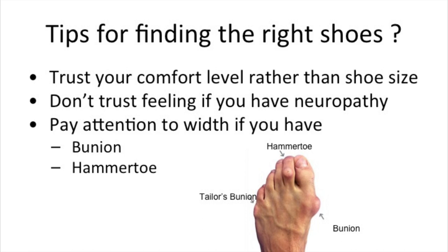I gave you one of the answers. Who knows what a bunion is? Do you guys know what a bunion is? A bunion is that big protrusion on the side of the big toe that stretches out your shoe. So your shoe may be wider because of that. Okay, that's a bunion.